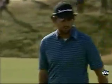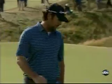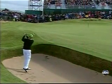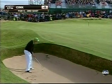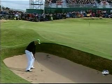Well, it's unlucky because he hit such a nice shot into the green right at the flag. Just 2 yards too far. Flexed down into that bunker, and now Stewart Cink on the 17th. Very manageable bunker shot. Just got to calm your nerves and do what you know how to do.